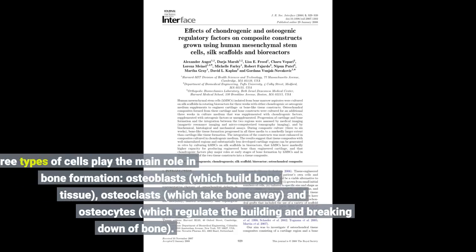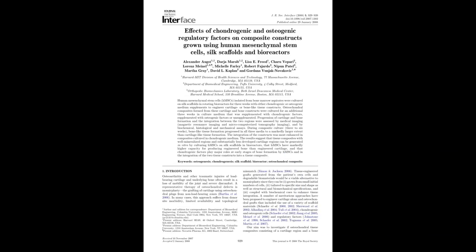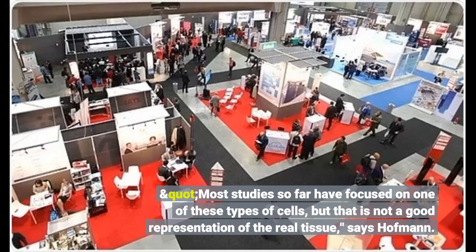Three types of cells play the main role in bone formation: osteoblasts, which build bone tissue; osteoclasts, which take bone away; and osteocytes, which regulate the building and breaking down of bone. "Most studies so far have focused on one of these types of cells, but that is not a good representation of the real tissue," says Hofmann.